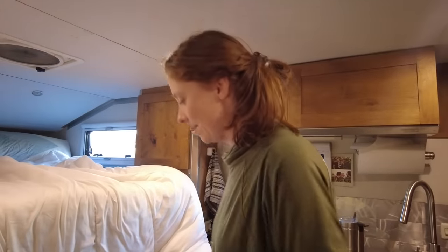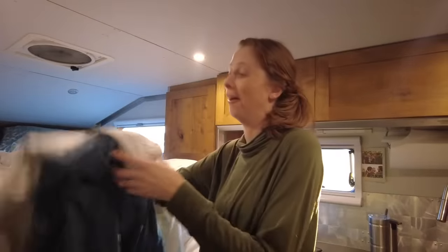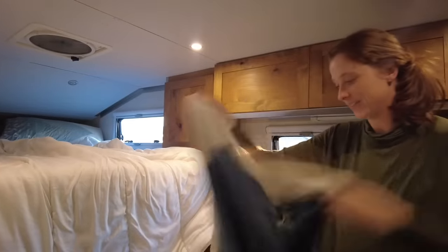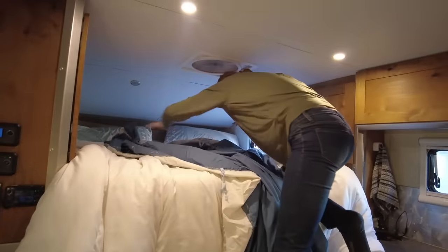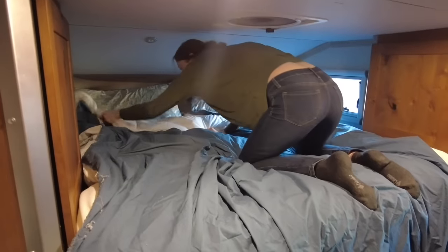When I put a king-size bed in this camper, I didn't think about how hard it was gonna be to stuff a king-size duvet in the camper. It's so hard. It's like wrestling a bear. Okay, I'm gonna roll it.